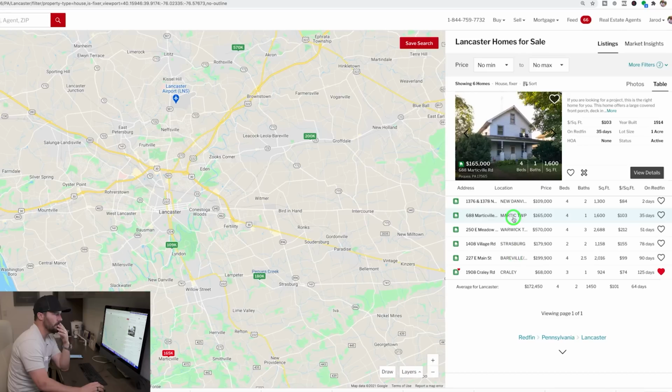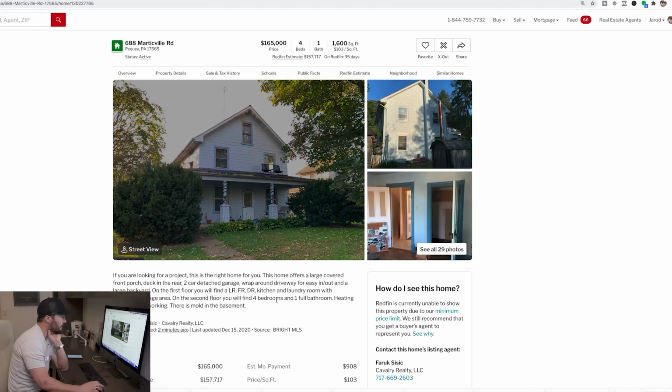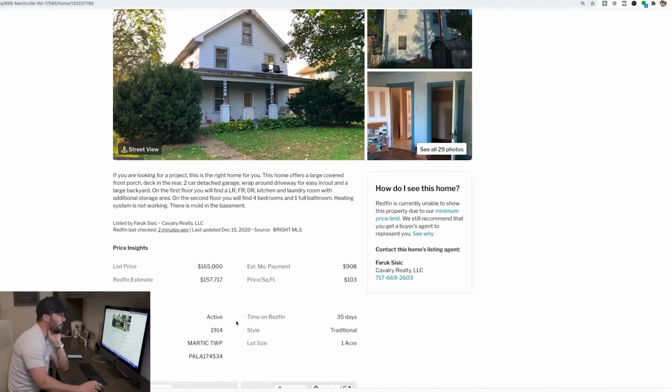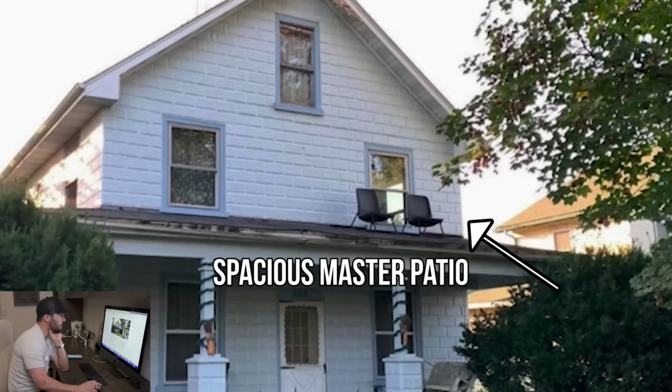Let's just pick one of these. I kind of like this one right here. It's for 165. It's in this little town south of Lancaster called Martickville. So let me click on this one here. And you can see, this looks like an old home. Yeah, built in 1914. Kind of a little small rural area here, but it's like looking for a project. This might be the right home.